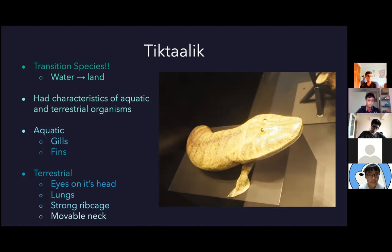So for example, it has eyes on its head. What the eyes on its head allow for is that it can peek out of the water and look at the organisms on the land so that, for example, it can avoid predators or hunt for prey.